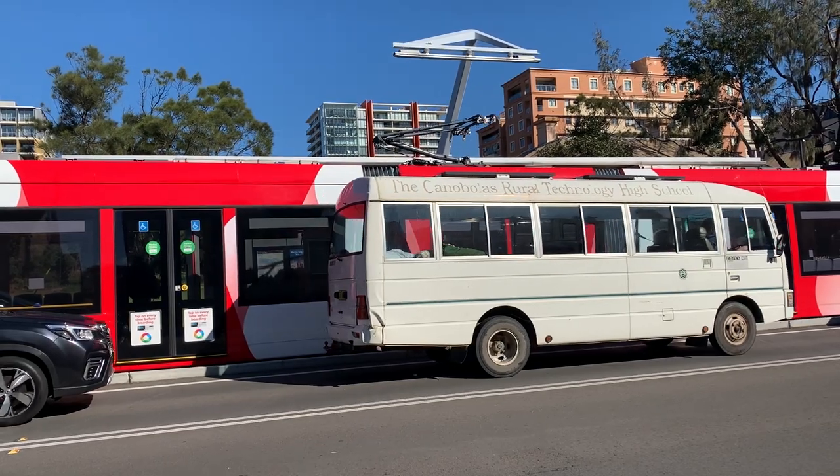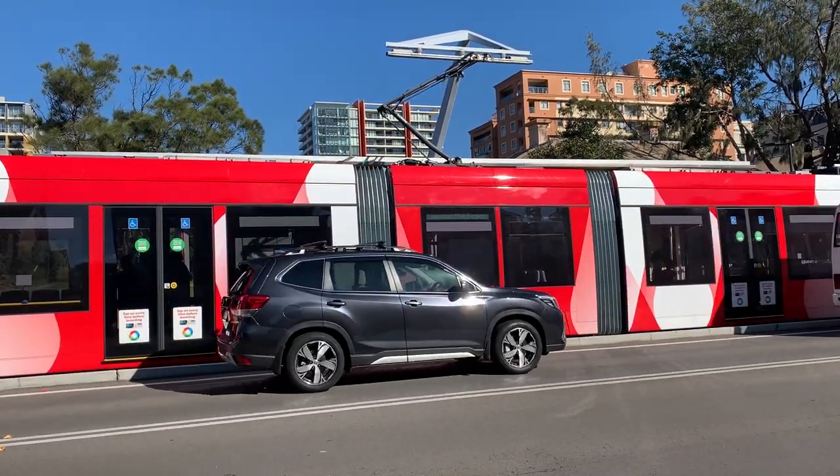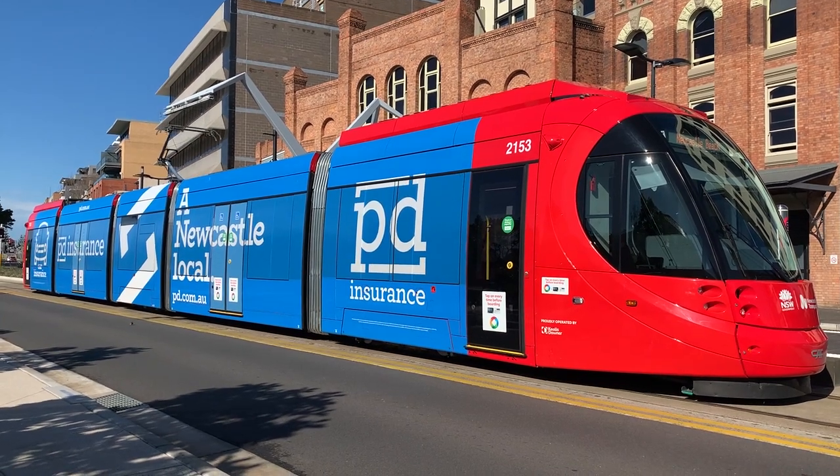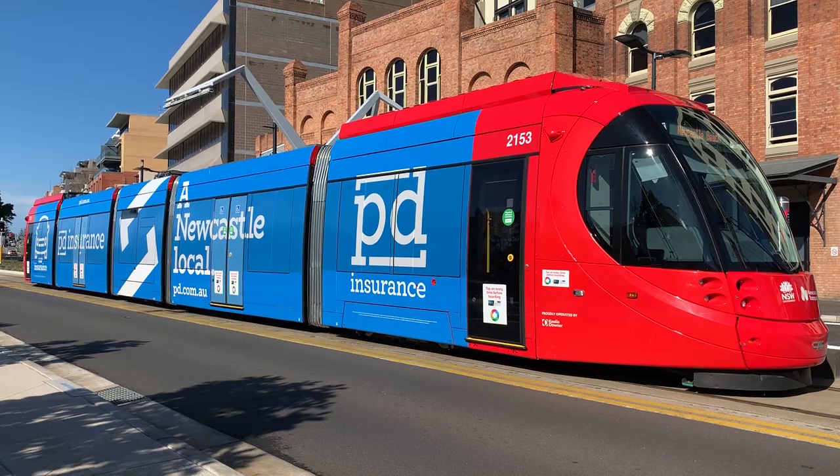When the vehicle arrives at the light rail stop, the pantograph is connected to the overhead power. Once ready to depart, the pantograph fully retracts before the vehicle continues to the next stop.